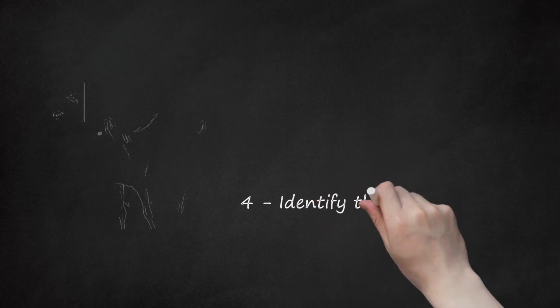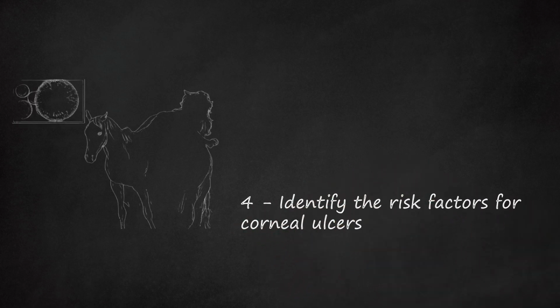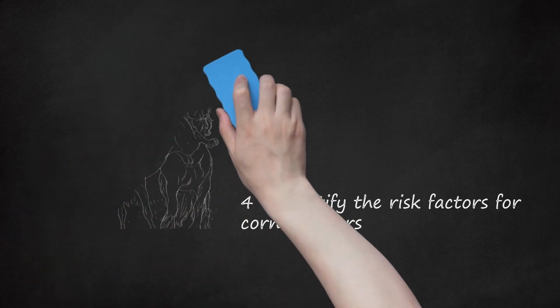4. Identify the risk factors for corneal ulcers. Corneal ulcers occur from an injury to the eye. Your horse may get a corneal ulcer from running into something with their head or something entering or scraping the eye, like a branch or dust. If the horse gets into a violent altercation with another horse, it can cause a corneal ulcer if the eye is hit or damaged. It may also be caused by a fungus or bacteria.